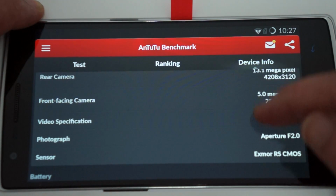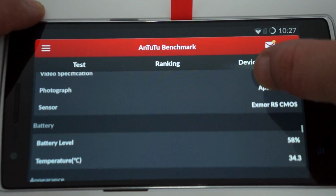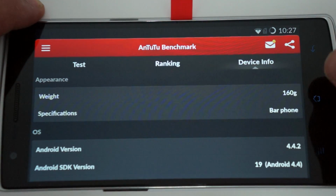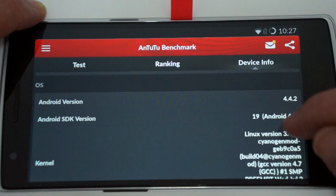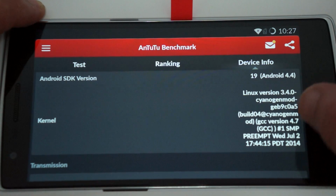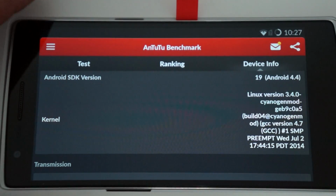That's the camera, and aperture, so f2.0. This weighs 160 grams, which I'm surprised that Antutu can figure out. And there's the kernel. This firmware was last updated on July 2nd, so I'm pretty sure that this is the latest version.